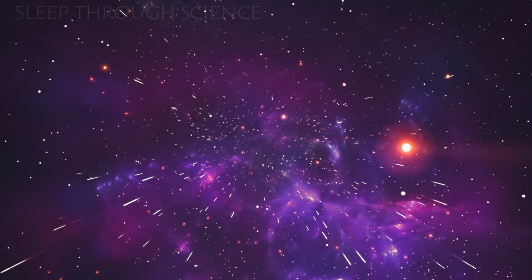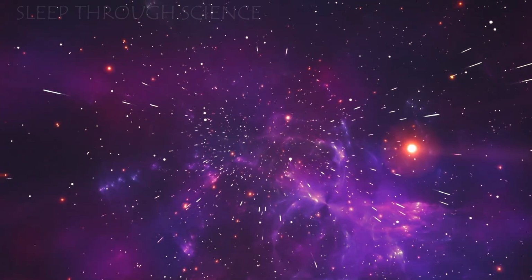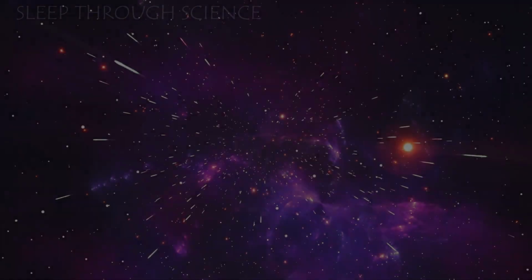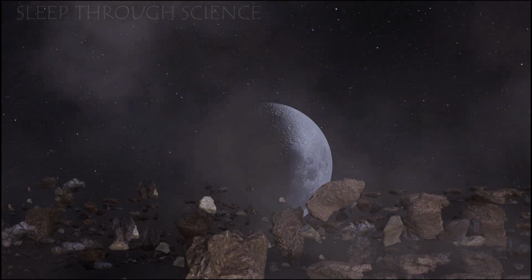And then there's a mission that flips this entire idea of navigation completely on its head, one where the goal isn't reaching a stable, distant point at all, but deliberately, repeatedly, falling as close as physically possible to the most dangerous object in the entire solar system.